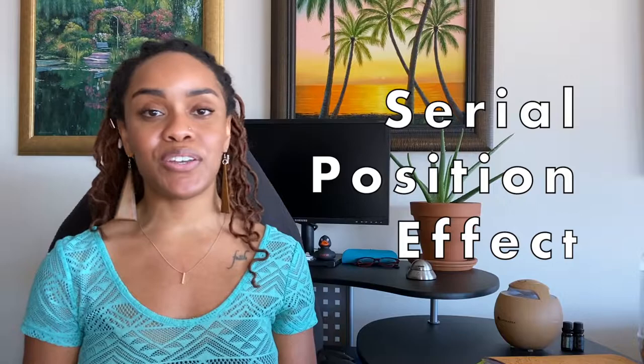Next is the serial position effect. This states that people are more likely to remember the first and last items in a series. When you're designing a series or a list, it's best to put the most important information that you want people to remember either at the start or at the end of your list. Anything that you would deem as less important, plop that in the middle. Placing key actions to the far left or the far right, like in navigation, for instance, can help with memorization.